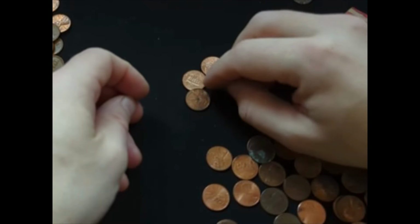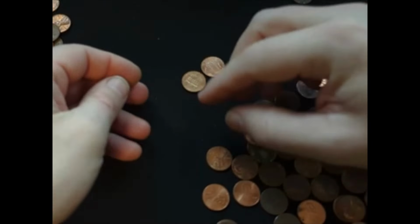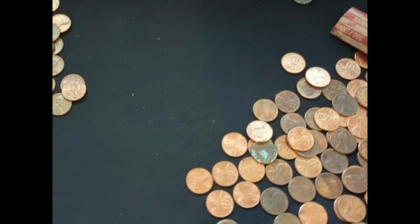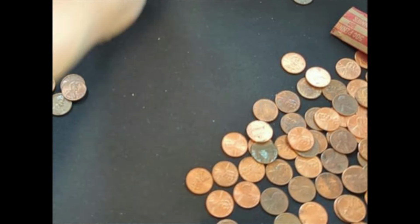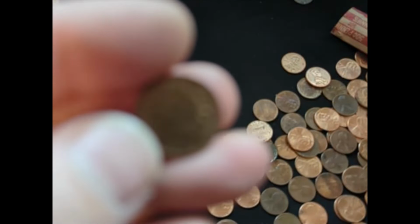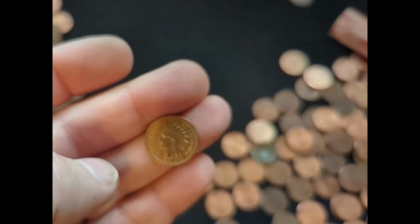So, sorry for the quiet there. I got distracted trying to focus on these last ones, see if there's anything significant here. So again, I got to pull that back up just because I'm still in complete awe. Unreal. 1904. And that's in very, very good condition. 1904 Indian head penny.